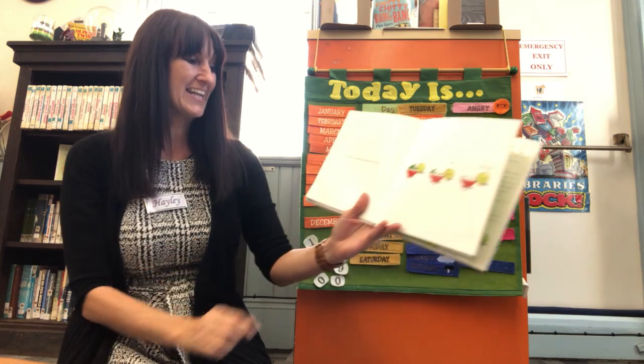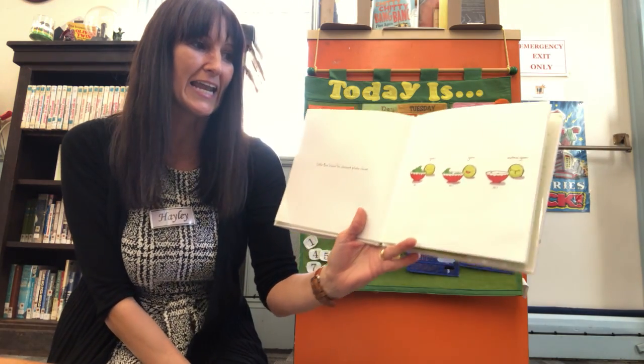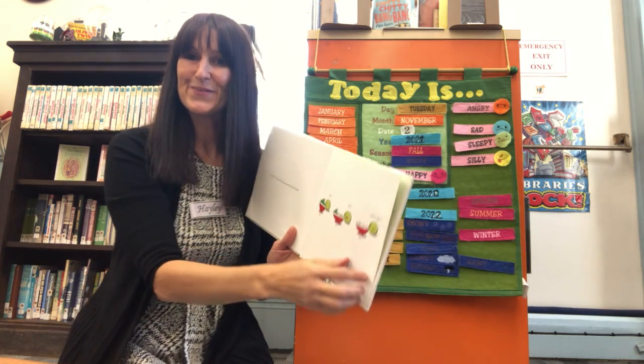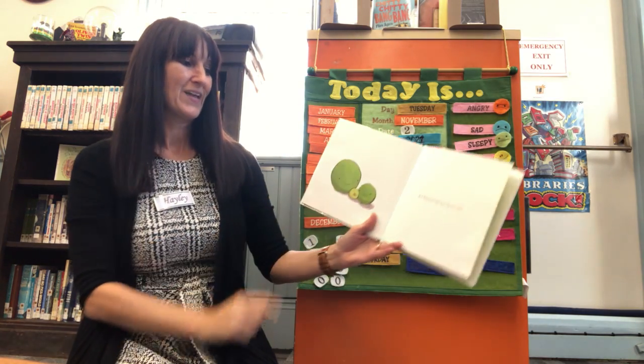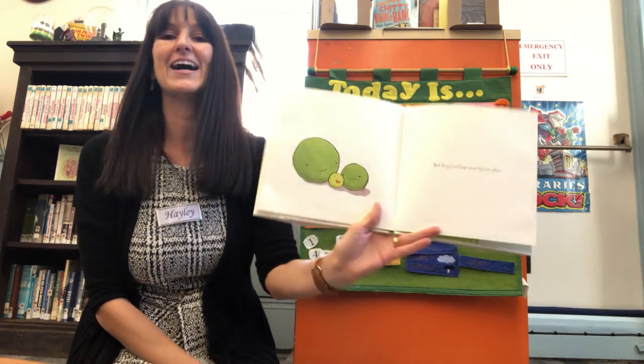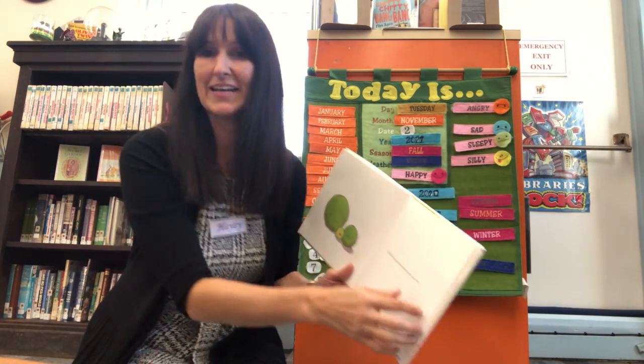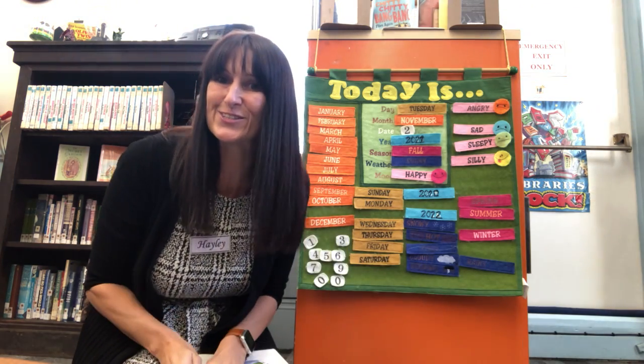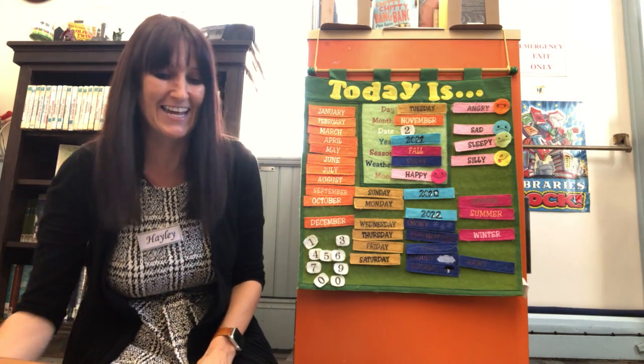Dessert. Little P licked his dessert plate clean. Yum, yum, yum. All gone. They lived happily ever after. Spelt like a P, happily. The end. Wasn't that a cute story about a little P who didn't like candy?